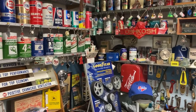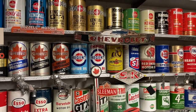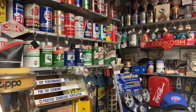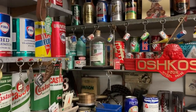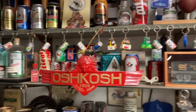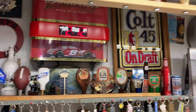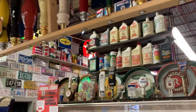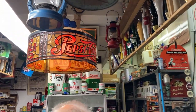More oil cans. And if you look, that whole Kendall, everyone has different graphics. So do you continually look for stuff? I still look. I try not to look anymore because we run out of space. You need a bigger space. Look at all these keychains, too. Yeah. Oh, keychains. And if you look up here, there's beer taps. More beer. There and there. The way you've displayed it even takes a bit of talent. Well, you have to be ingenious almost to figure out how do I show this now.